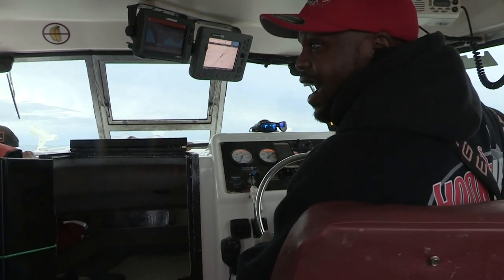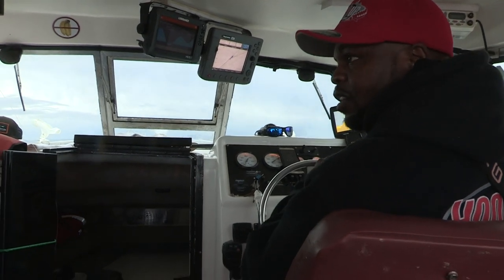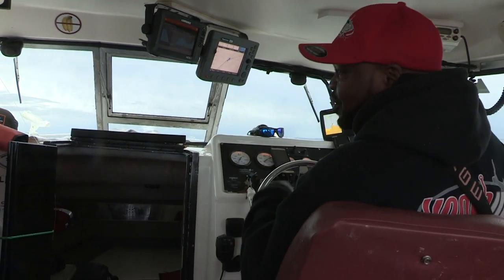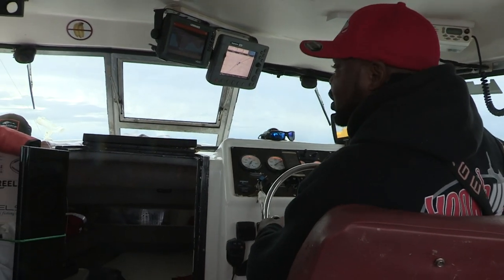We're fishing on a big tide today, so I don't expect it to be like it was on a day when we have a smaller tide, which is ideal for this fishery. But for what we got going on right now, I think we should do well.